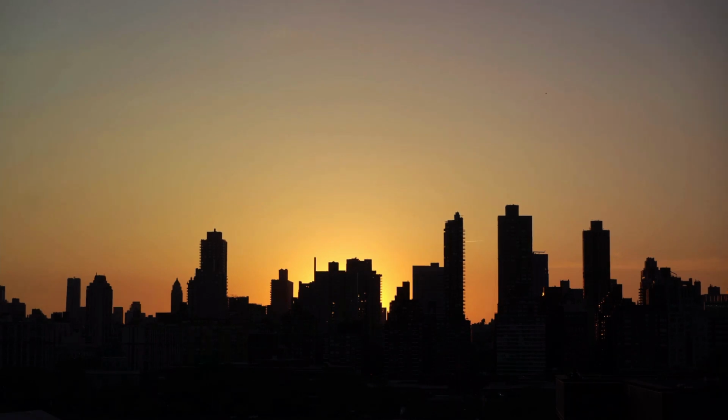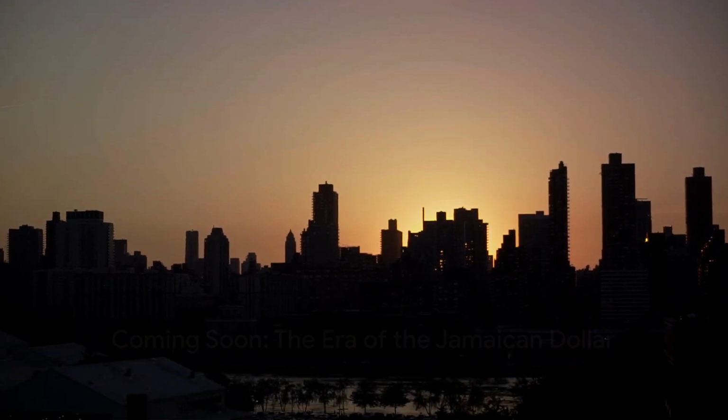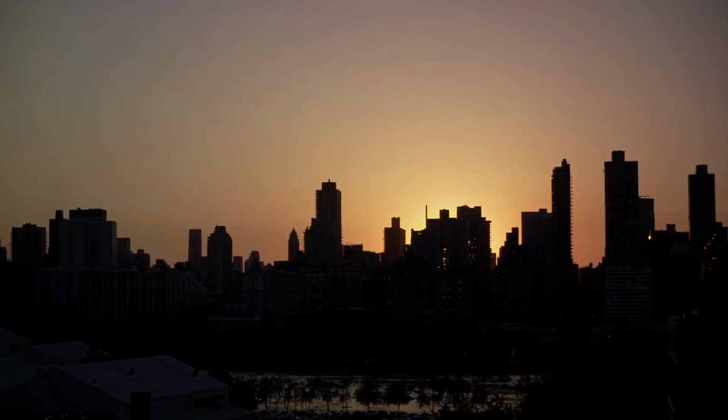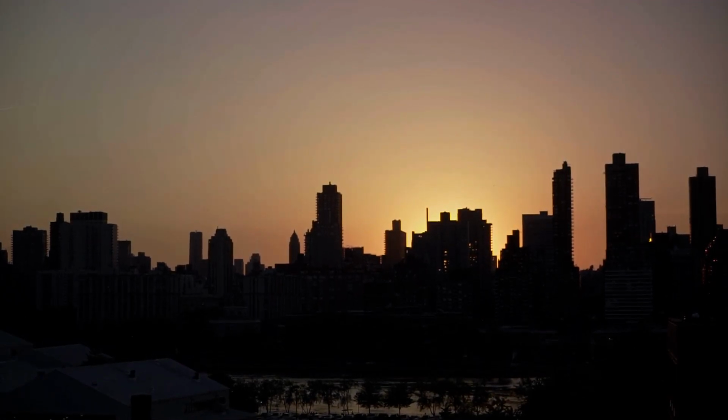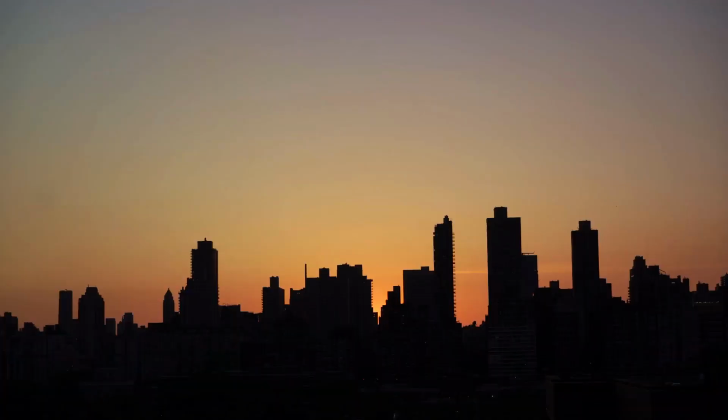As the winds of independence blew across the Caribbean, Jamaica began to contemplate the creation of a new currency, one that would reflect its unique identity and autonomy. This was the dawn of a new era, the era of the Jamaican dollar. But that's a story for our next scene. So stay tuned as we delve deeper into the fascinating journey of Jamaica's currency.